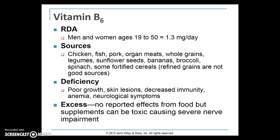And we know with excesses, there are no reported effects from food, but supplements can be toxic, causing severe nerve impairment. So I know a lot of vitamins are marketed as energy supplements or B vitamin supplements. Now just remember that the supplements aren't providing you energy, they're making available the B vitamins if your diet is deficient in it. And see all of the sources: chicken, fish, pork, organ meats, whole grains, legumes, sunflower seeds, banana, broccoli, spinach, and some fortified cereals.